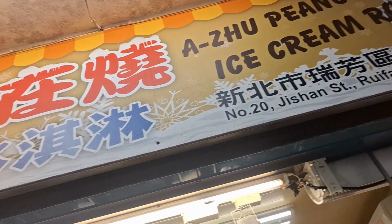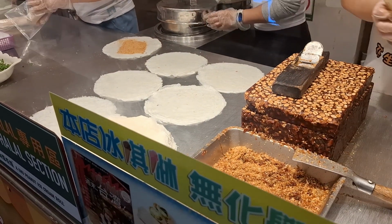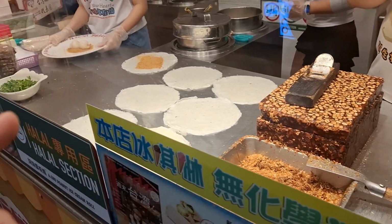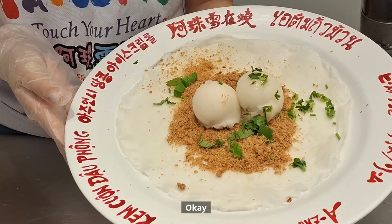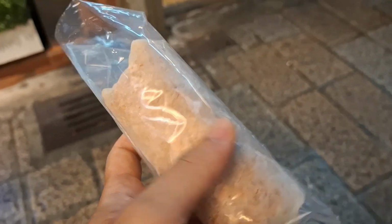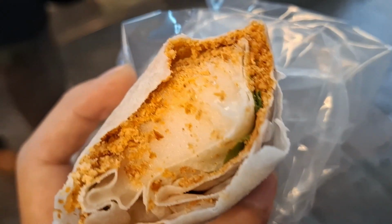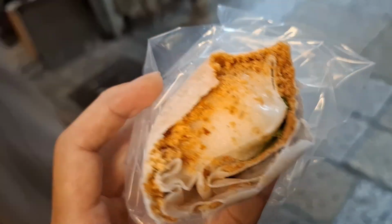A-zhi peanut ice cream. So even there's a halal selection. So this is sugar peanut cake with ice cream. Bao. So this is a coriander. So it's like a popiah roll. So it's a sorbet, similar to the one that we ate earlier.